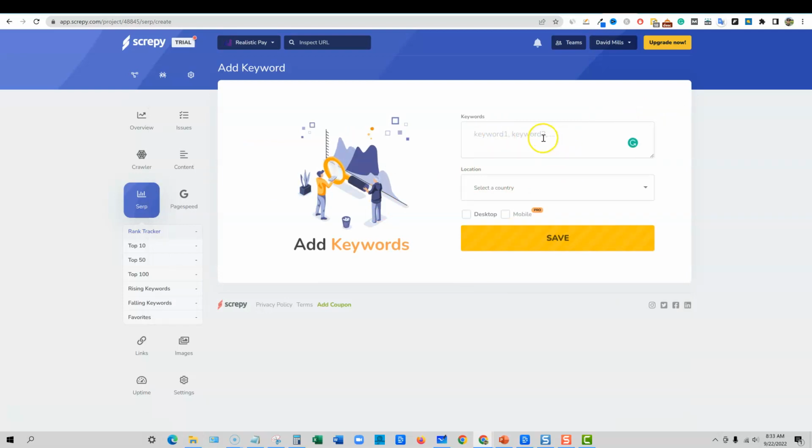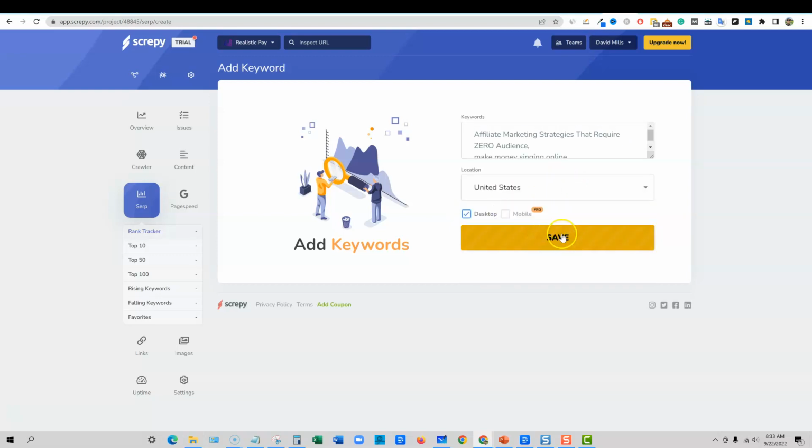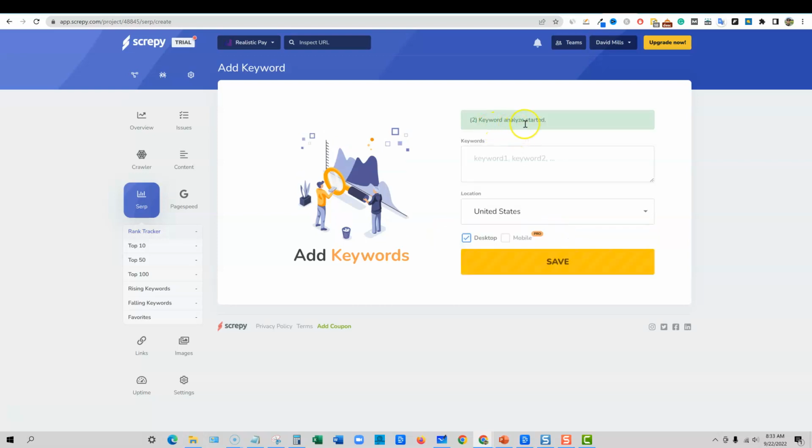I don't know if it does one line. It looks like it does a comma. So it looks like I have to put a comma in, I think. And we're just going to look for desktop, and we'll go United States, and we'll go save. So 2 keywords analyzed starting. Okay, perfect. We'll come back to that.